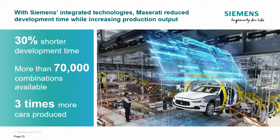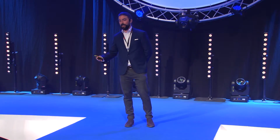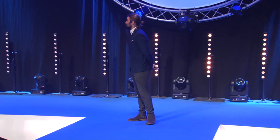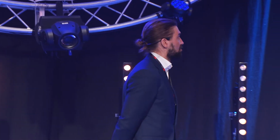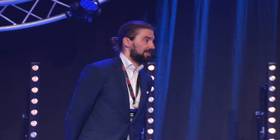So, finally coming to actually solving the Industry 4.0 challenges, here are some figures that we were able to achieve at a Maserati automotive plant in Italy. Basically implementing these tools and conducting the digital transformation of the organization, meaning training the people, getting them to use these tools, we were able to significantly reduce the development time of their cars by 30%. In the modernized plant, it's possible to produce 70,000 different combinations of the Maserati vehicle in a single production line, and the output, as compared to before the modernization, is threefold.